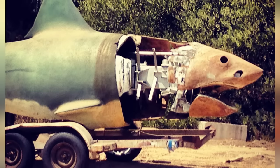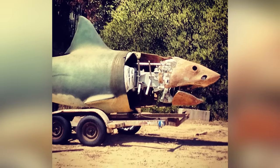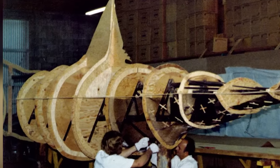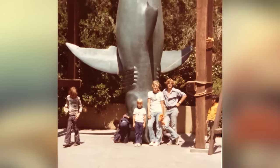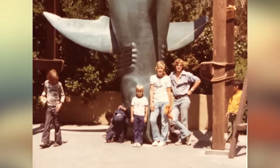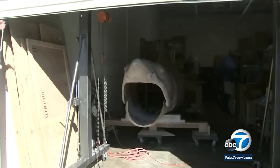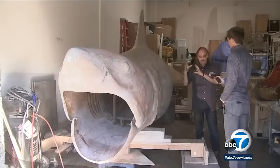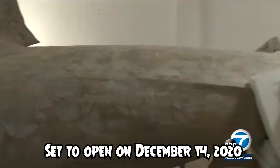So keeping sharks in good condition was not a priority, and they just dumped the sharks in the back lot, and they rotted away. Thankfully, the sharks' molds were saved, and a 4th shark was created. This shark could be seen by guests visiting Universal Studios Hollywood from 1976 to 1990, until it was, again, abandoned in a junkyard. Fortunately, it was then saved and restored by the legendary Greg Nicotero, who later donated it to the Academy of Motion Picture Arts and Sciences Museum.